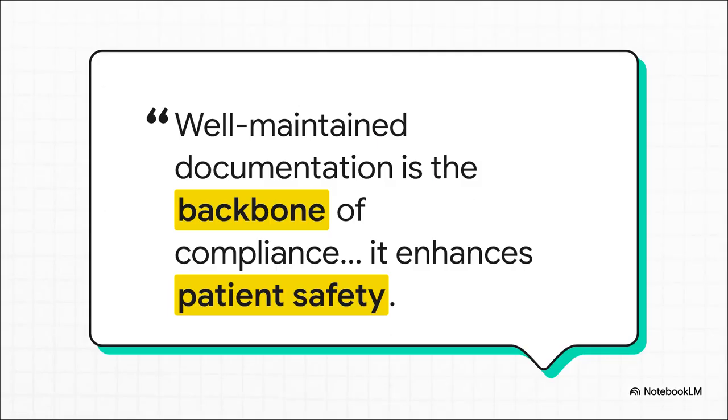And look, if there's one thing you take away from this explainer, let it be this. This isn't just a nice idea, it's the core truth of the matter. Well-maintained documentation is the backbone of NABH compliance. And why is that? It's simple. It reduces variability, which means every patient gets the same excellent level of care, and that, in turn, enhances patient safety. That's the whole point, isn't it?